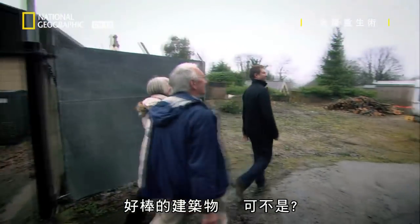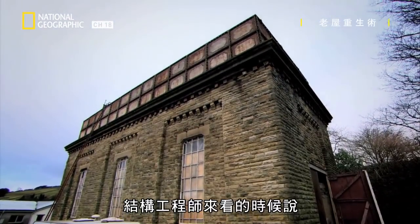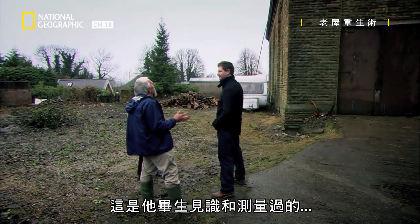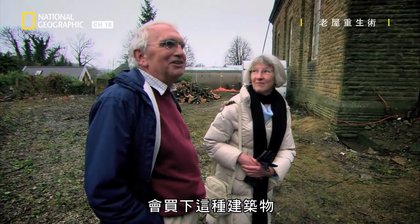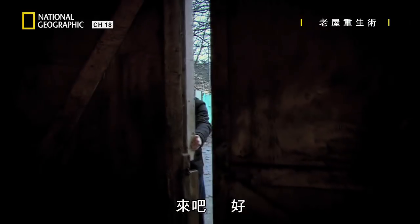Mark and Pat's water tower is only 50 metres from Settle Station. What a great building, though. Isn't it? Yeah. When our structural engineer came, looked at it, he said, I've never seen or measured a straighter, squarer, more vertical building. I certainly didn't dream of ever owning anything like this. Should we go inside and have a look? Yeah, sure. Go on.